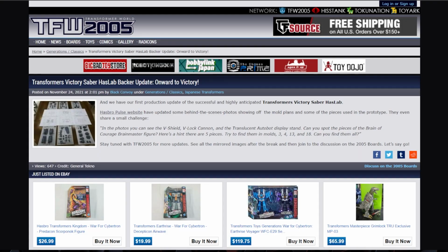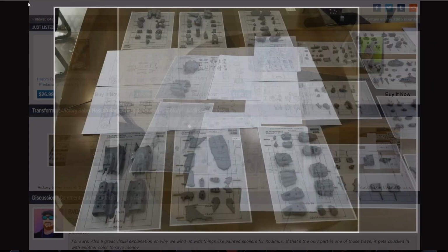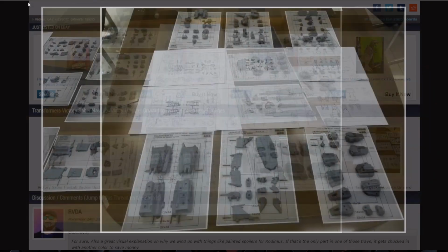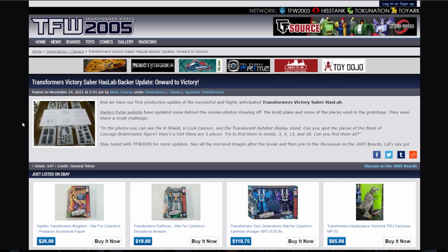Anyway, let's move on. Hey, update for Hasbro Pulse Victory Saber. They've got some pictures here of parts coming off the trees, and it's a bunch of parts that are going to be put together to form a Star Saber. Cool! Yeah, we're not getting this until what, 2022? 2023? I can't remember. It's been a while.